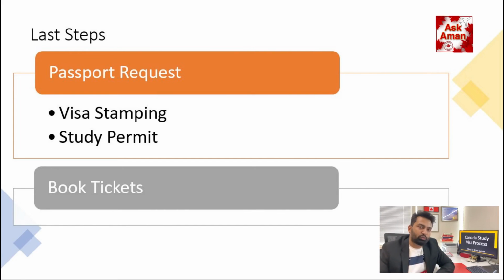One, visa is going to be stamped on your passport, and study permit is going to be a piece of paper, A4 size, given to you, which will say who you are, what's your UCI number, what is the permit you have, how long you are authorized to stay in Canada on that permit, and there is going to be an expiry date. Before that date, you should either leave Canada or apply for a work permit or a study permit extension, depending upon your situation.